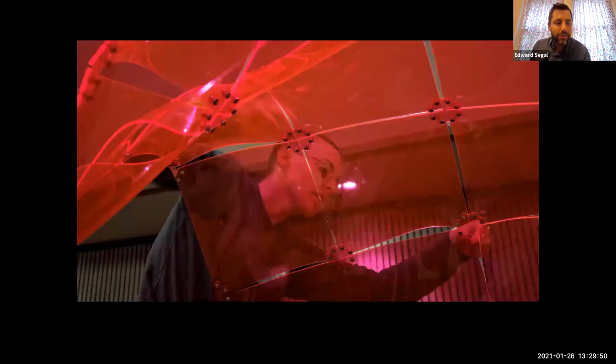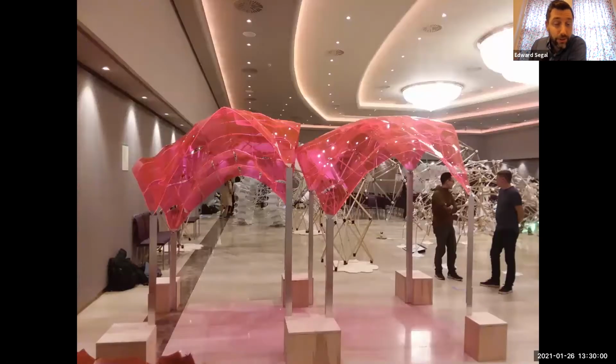And then once we had the 2 halves in place, we connected the 2 halves together along a seam to create a single shell. And then we repeated with the second shell. So here's a final view in the space.